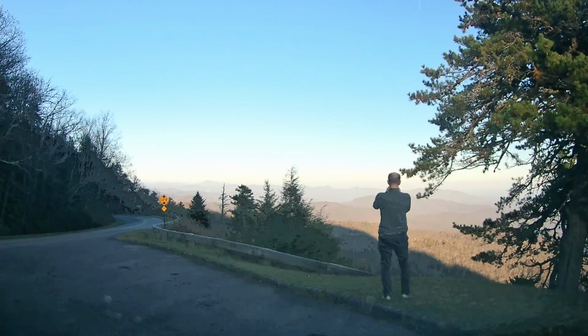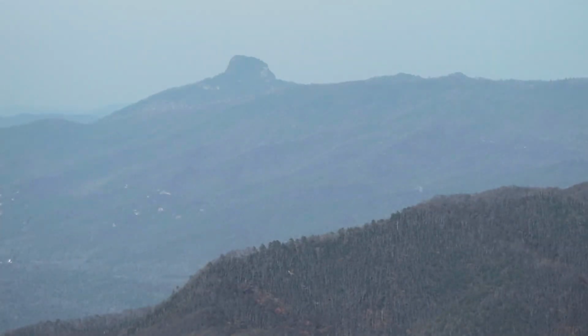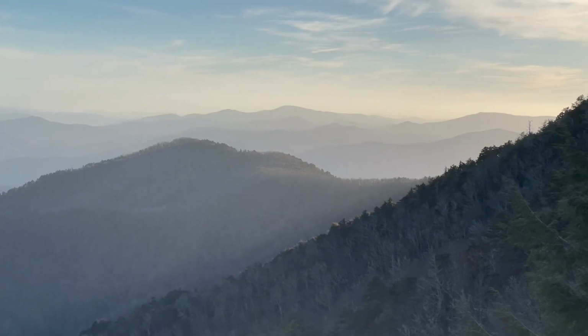That is the Smoky Mountains. Actually, this isn't the Smoky Mountains, this is the Pisgah National Forest and the Black Mountains, but that's why things are called Smoky Mountains. They get smokier and smokier as they go back.